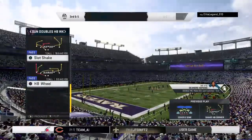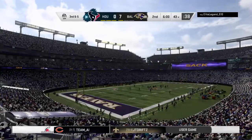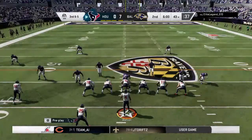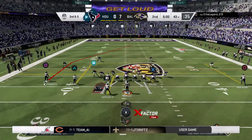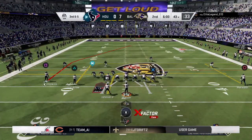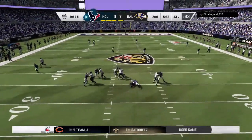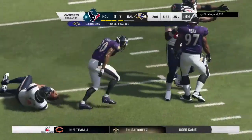Ready for the second quarter, and it's our visitors with the football. After one, 7-0. From the gun on 3rd, Watson. And the pressure gets to him again.